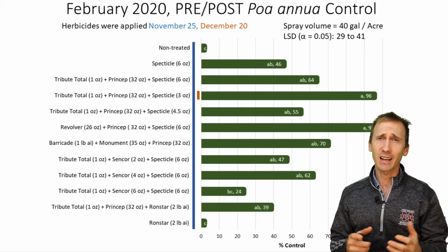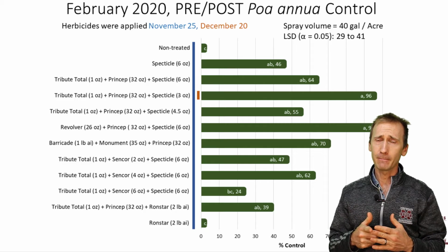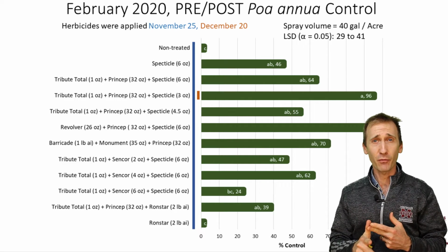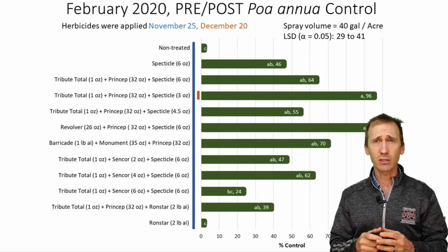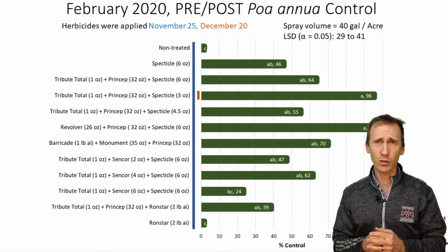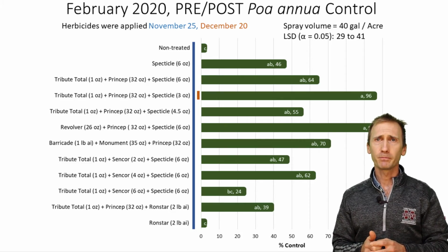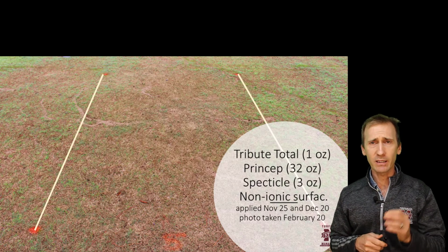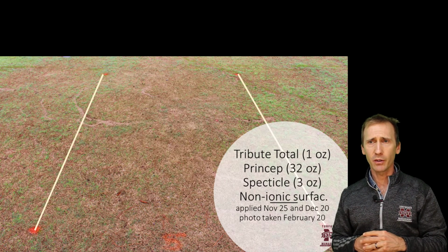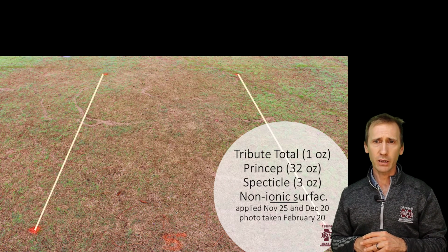Keep in mind, this is a site that has resistance to Barricade, resistance to simazine, therefore, or ergo, resistance to metribuzin, and it also has resistance to Curb. Curb's not in this treatment, but I can assure you Curb does not control this particular population. This is what that treatment looked like in February when evaluated. This is the double-up application of Spectacle at 3 ounces with Princep and Tribute Total. A rather clean plot compared to some of the plots around it.